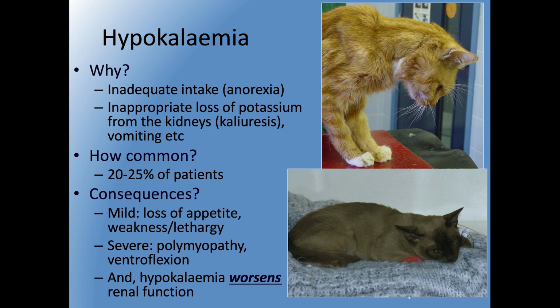Hypokalaemia, I wanted to just mention in a bit more detail. Hypo means low, kalemia means blood potassium levels. And cats with kidney disease are vulnerable to having low blood potassium levels, partly related to poor appetite, because cats are very dependent on potassium in their food to maintain normal healthy levels of potassium, and partly because if you have kidney disease, you're vulnerable to losing excessive potassium into your urine, from your kidneys into your urine.